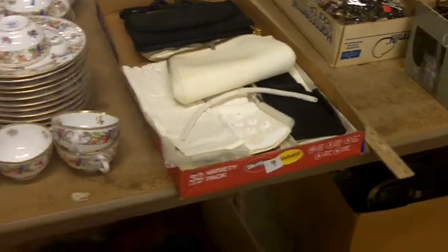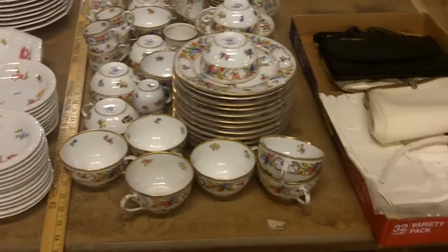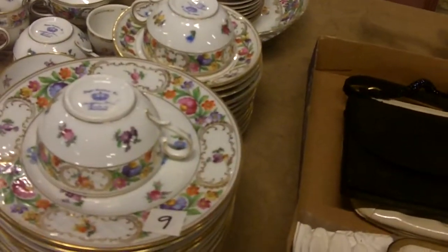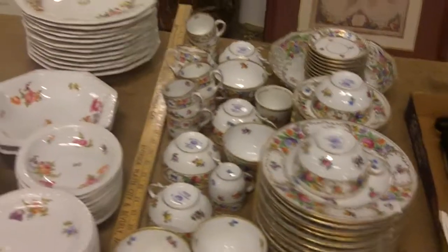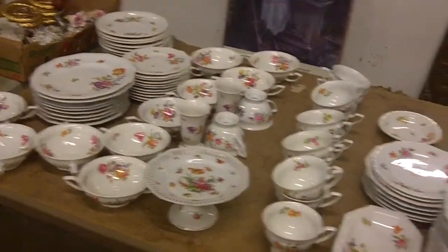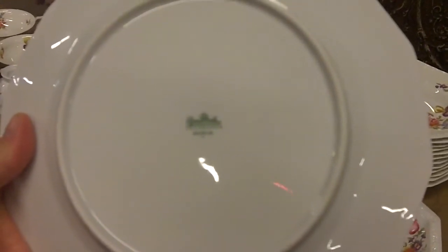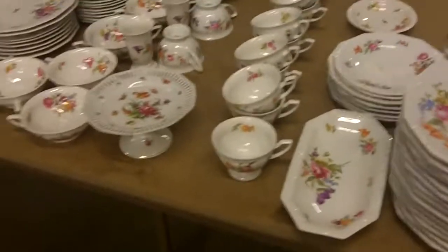Nice purses and gloves and fancy wear. This is a whole set. We put a yardstick trying to distinguish. I think this set is Bavarian, made in Bavaria. Royal... oh geez, I don't know. You'll have to come in and look at it. Those who are into that. This is an entire set. Rosenthal. This is Rosenthal. Apparently that pattern is called Maria for some reason.